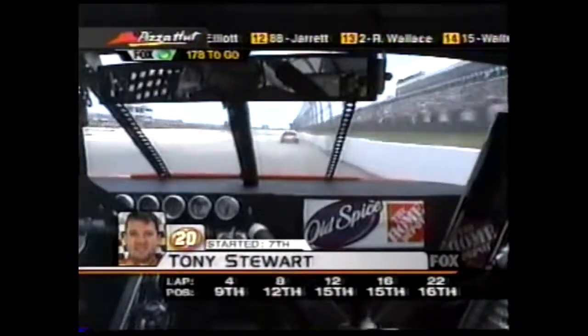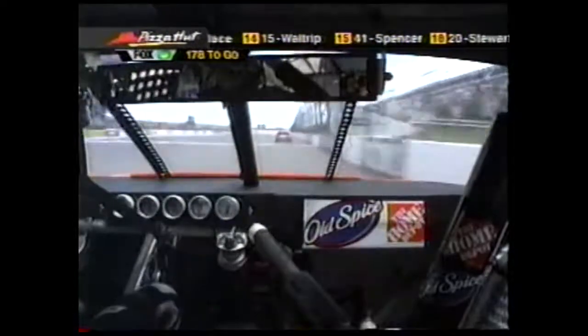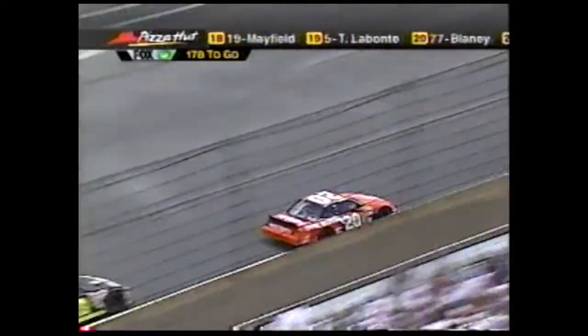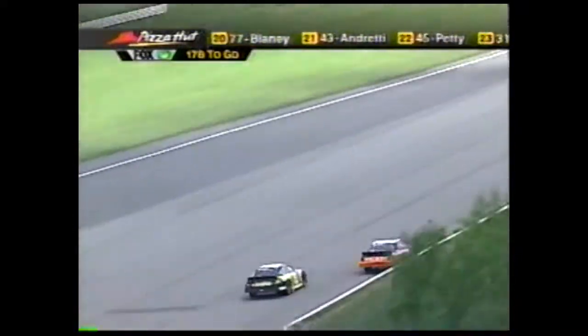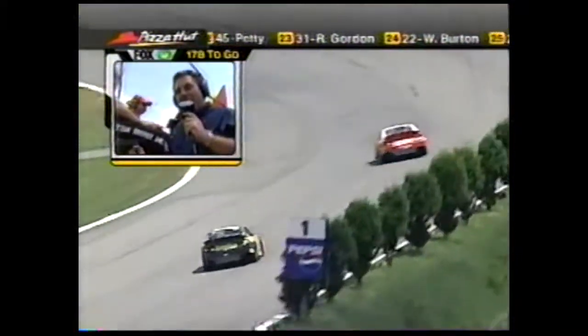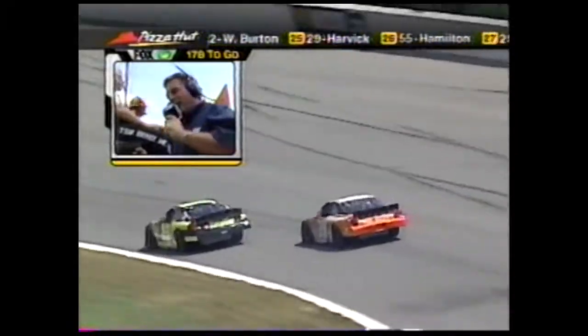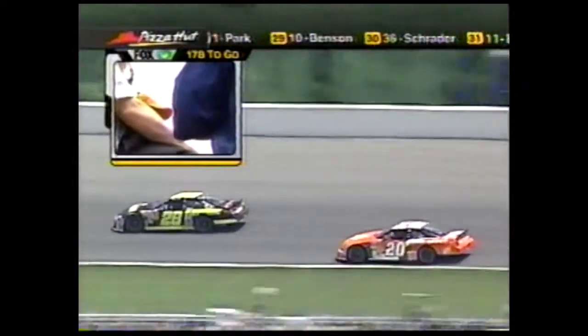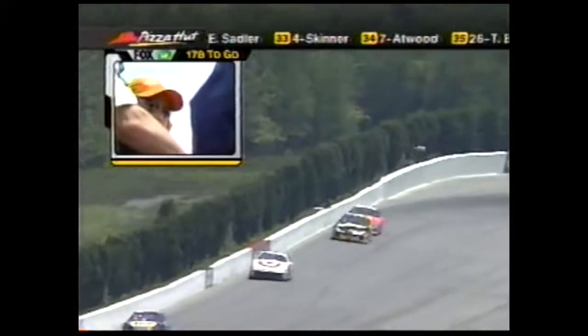His teammate's not having such a great day either. Tony Stewart started 7th. You see him shift there, and now he's back to 16th. Matt? Well, Mike, last week at Dover, Tony Stewart told me he had a lot of optimism coming back to Pocono, where he finished 3rd here last fall. Started 7th, but he's faded back to 16th as Greg Zipadelli reads out the lap times to his driver, Tony Stewart.